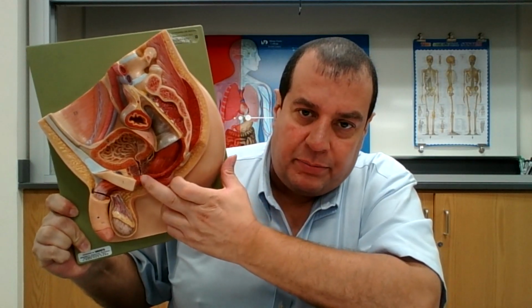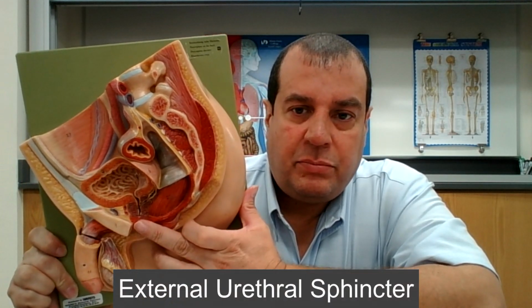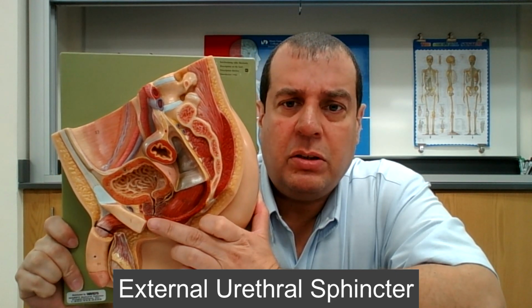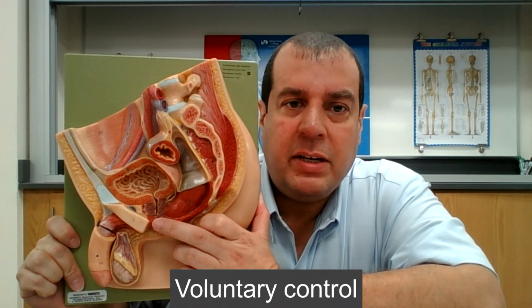There's a muscle right here. This muscle is called the urogenital diaphragm. It's also referred to as the external urethral sphincter. Okay, and that is going to be voluntary.